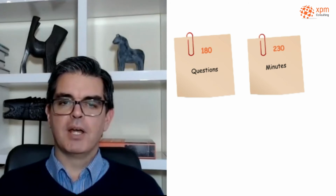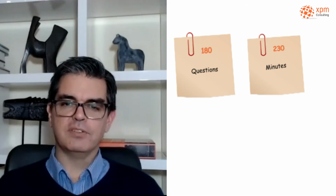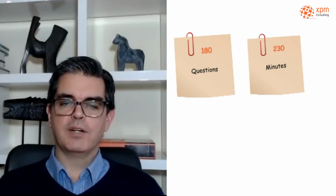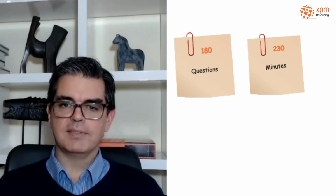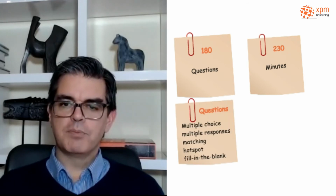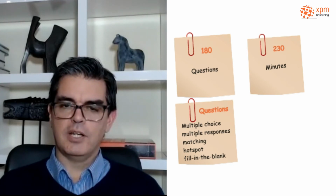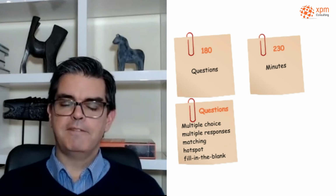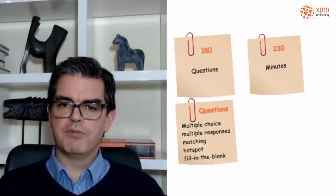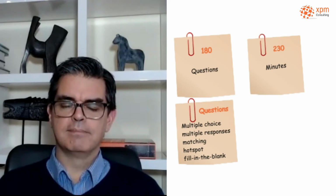Some questions, however, will require more time because of their length or difficulty level, or because they require calculations or diagram analysis. The exam will combine multiple choice, multiple responses, matching, hotspot, in which you should locate the correct answer on an image, and fill-in-the-blank questions, in which you should provide a missing word or words from a sentence.